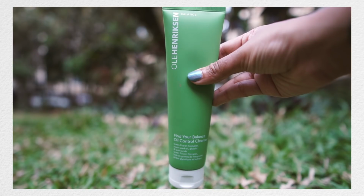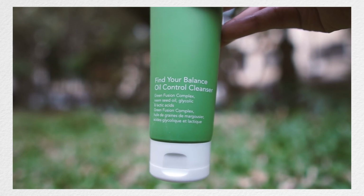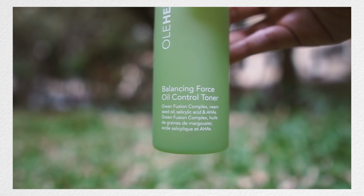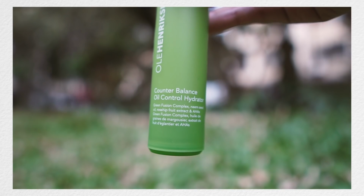So this is the Find Your Balance Oil Control Cleanser, the Oil Control Toner, and the Oil Control Hydrator, which is obviously moisturizer. Because I've already lined up what I'm testing in the earlier part of summer, later I will definitely try out this routine.